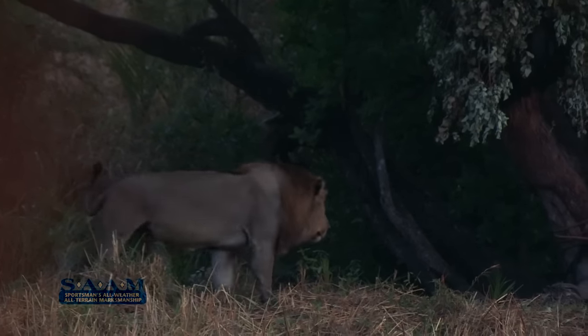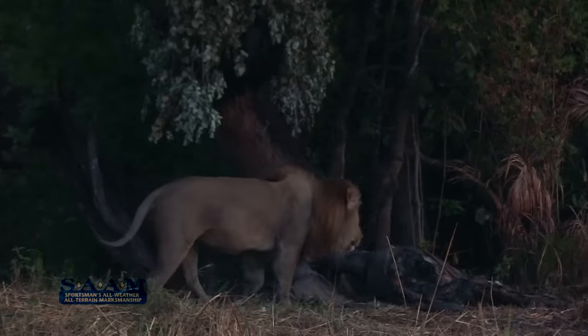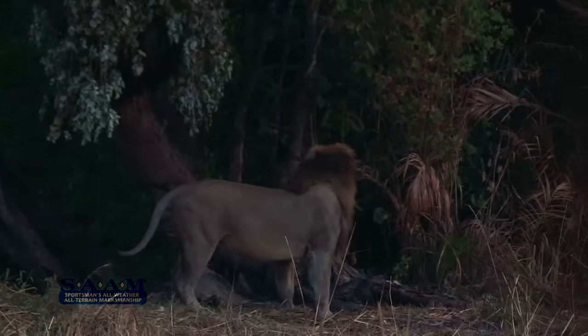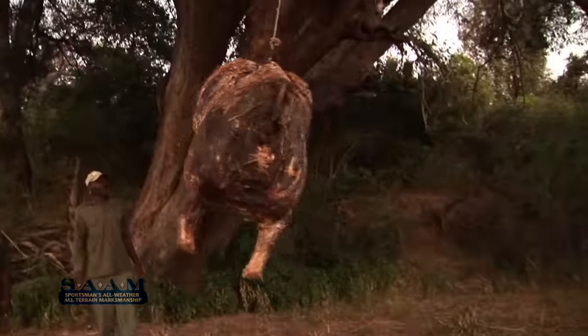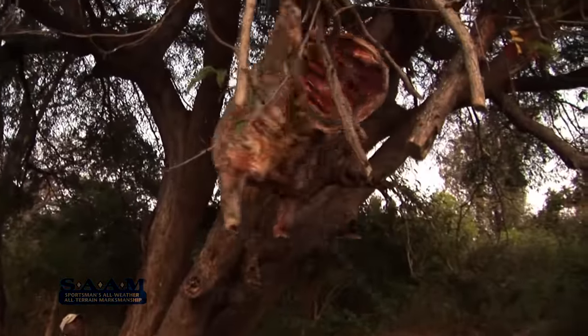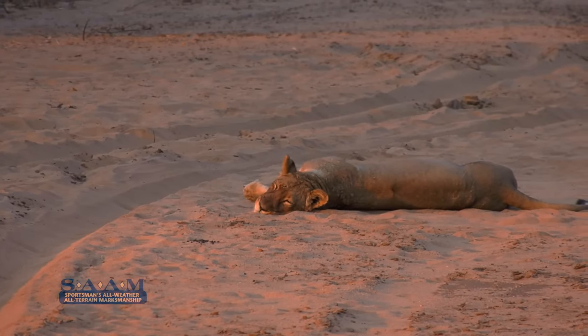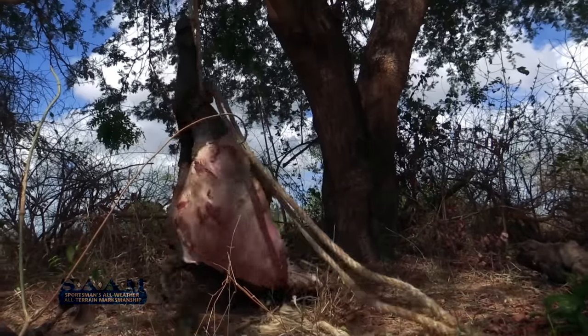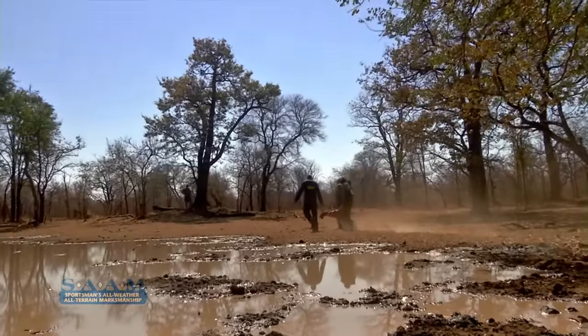Baiting for lions is similar in design to a leopard hunt, with the goal of putting a big male into shooting position of a well-concealed blind. This takes bait, big bait, as lions, especially where several cats are feeding, can consume an enormous amount of meat. For this reason, big animals such as buffalo, hippo, and even elephant are favored by most professionals.